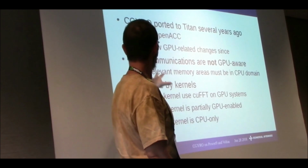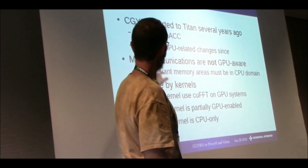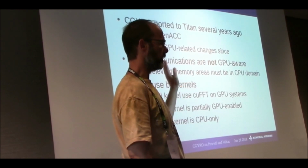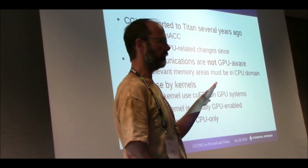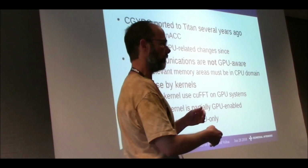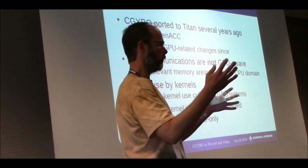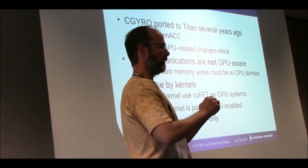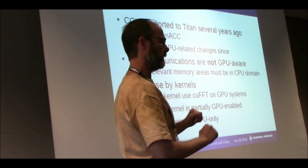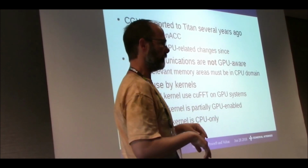And one thing that is important in this context is that MPI communications are not GPU aware. There was no GPU direct at that point, so we didn't even try to do that. Which means that anytime you use a GPU, you need to bring it back for MPI. We do a lot of MPI, so pretty much you have to do computation, bring it back, do the MPI, put it back in the GPU, and so on. And this sort of influenced how we went about GPUifying the various kernels.